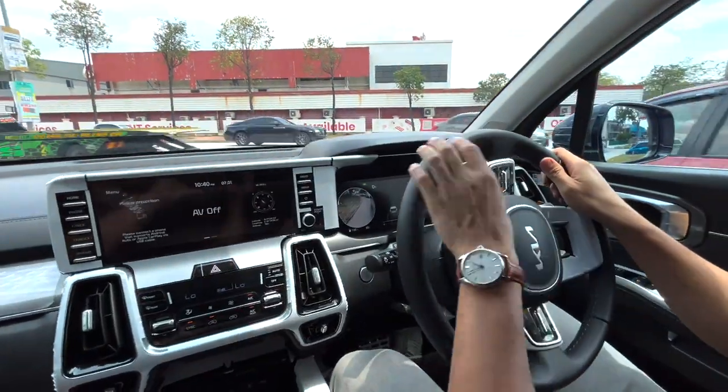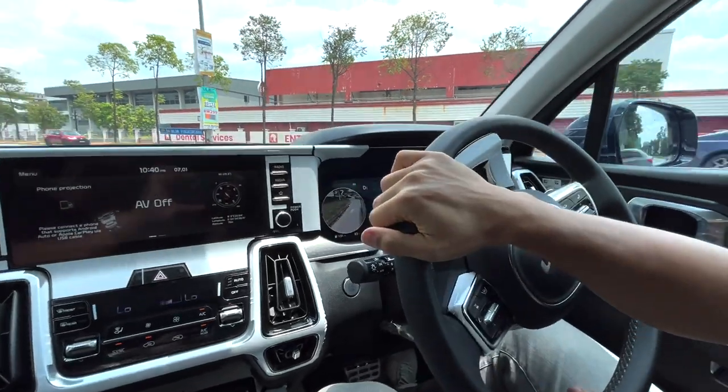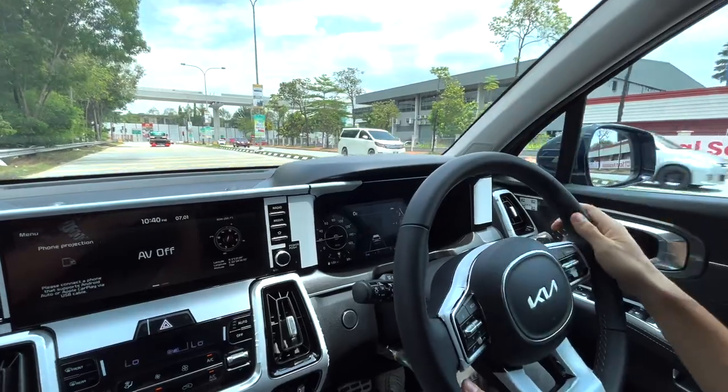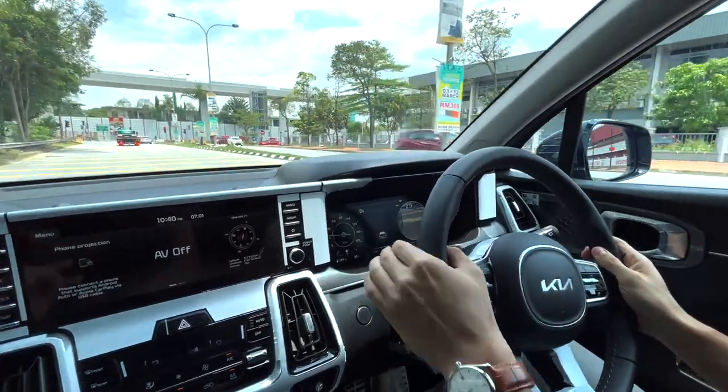Okay. Now, one thing about the Sorento is that the driving actually feels quite like a sedan. We turn left here, also, right? Right turn. It feels quite like a sedan.